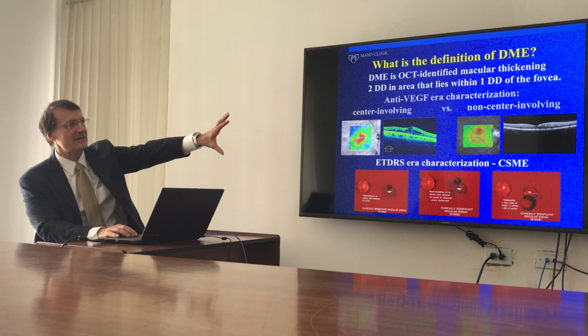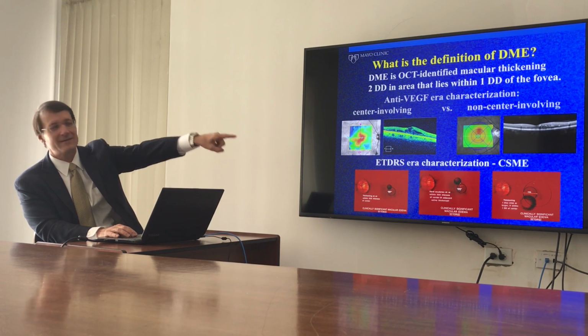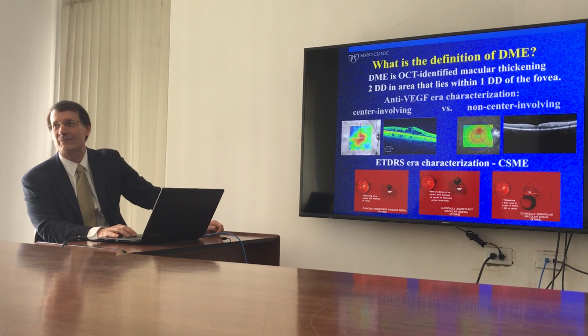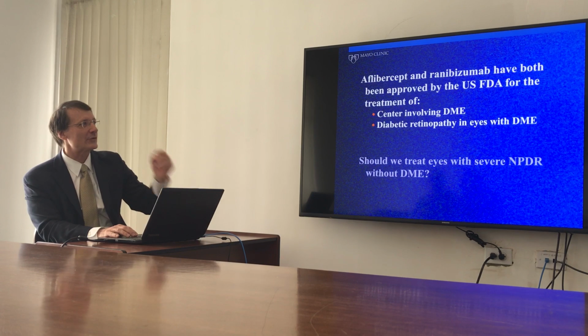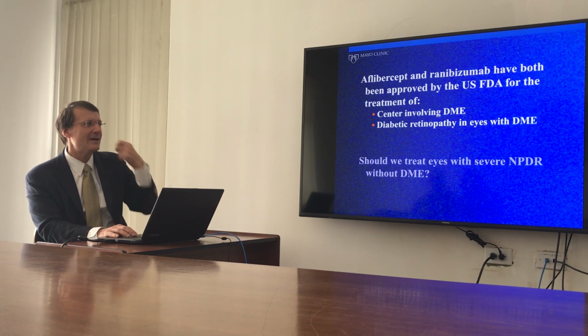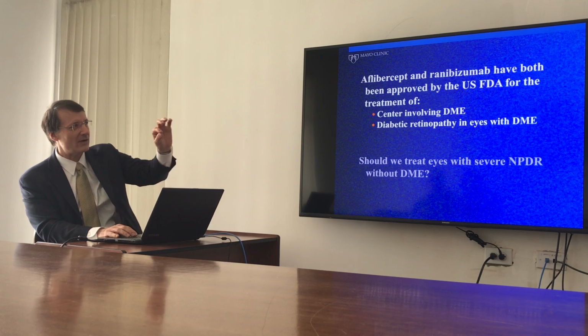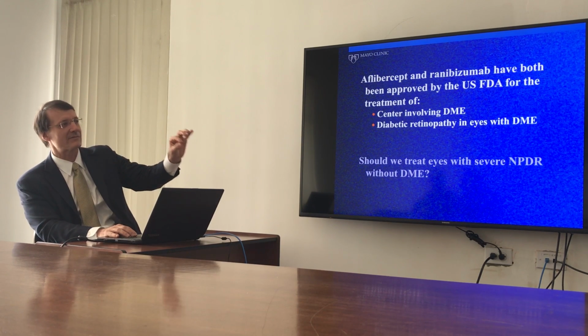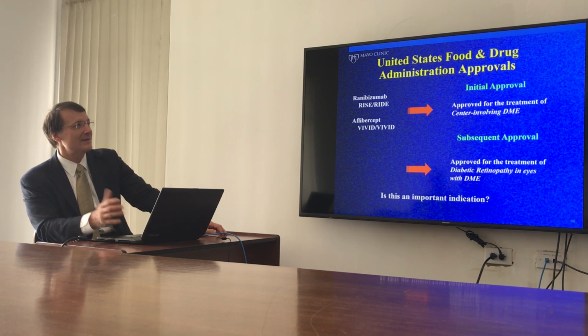And of course now we're really dealing in the anti-VEGF era of center involving versus non-center involving DME as opposed to the SME era from before. So both of those drugs have been approved for the treatment of center involving DME and for diabetic retinopathy in eyes with DME. And in fact now ranibizumab is also approved for the treatment of diabetic retinopathy. So it's even a further expansion on their label. But does that mean we should treat them?